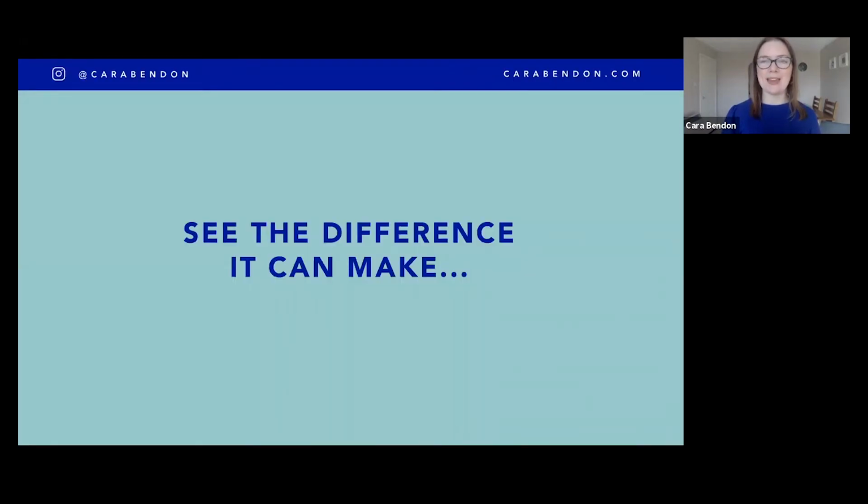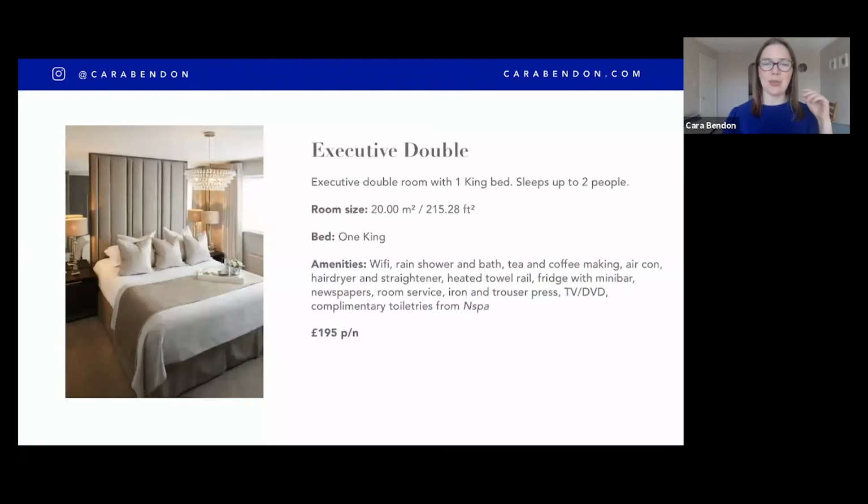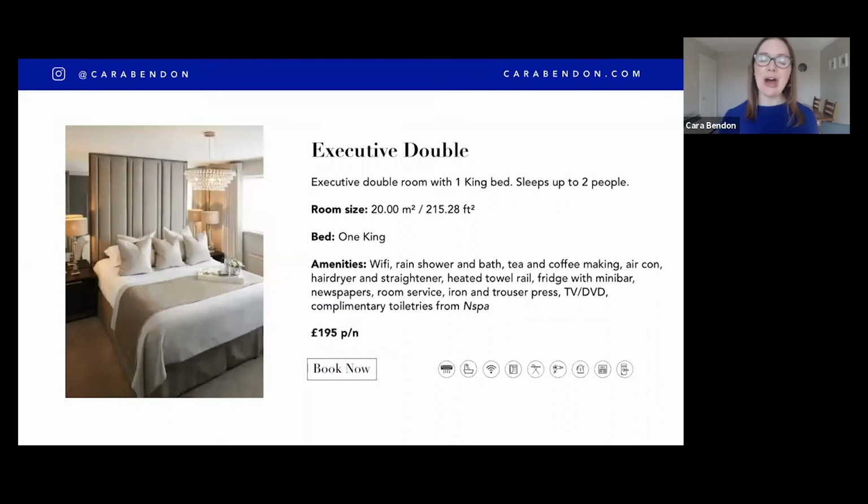So let me give you an example of this. So we said that it can create desire for a product, it can be persuasive. And here's a little example I'd like to share with you. So I took this from the photo and the copy. It had been altered to protect the identity of the original hotel. But I took this example from a hotel website when I was genuinely researching a stay in central London.